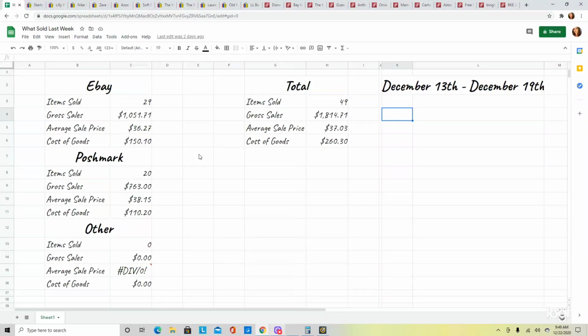All right, so between the two platforms, I sold 29 items on eBay and 20 on Poshmark. Poshmark really came through this week. I think it's because we moved a lot of items over to Poshmark, so it gave us a little bit of a boost on that platform. On eBay, I sold just over $1,000, and on Poshmark, I sold just over $760. So they were pretty neck and neck, eBay just being a little bit over. And like I said, I'm really happy with those numbers considering everything that's going on in the world right now.